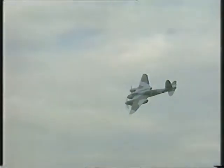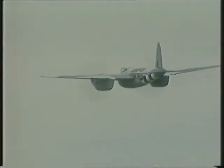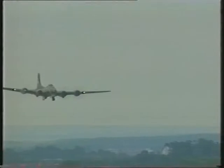Powered by two Merlin engines and being comparatively light, the Mosquito was very fast. In fact, it was as fast, if not faster, than the German frontline fighters of the time. Oh, that sound of Merlin engines.